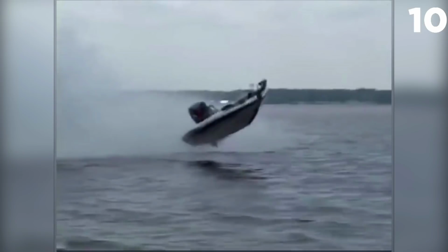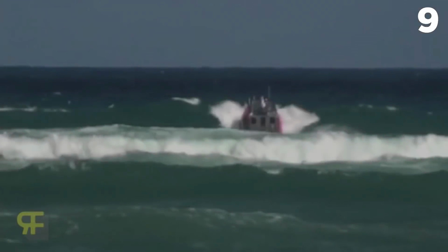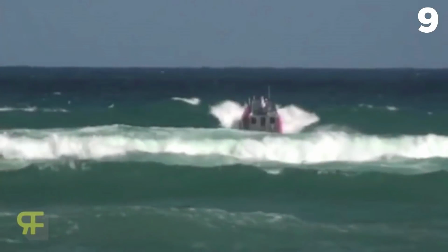Chances are he was uninjured, and the boat escaped with little to no damage. This mistake did make for a great clip that teaches a lesson about getting too wild on a small watercraft. Number 9. Sinking. The bad thing about this clip is how quickly it cuts off.